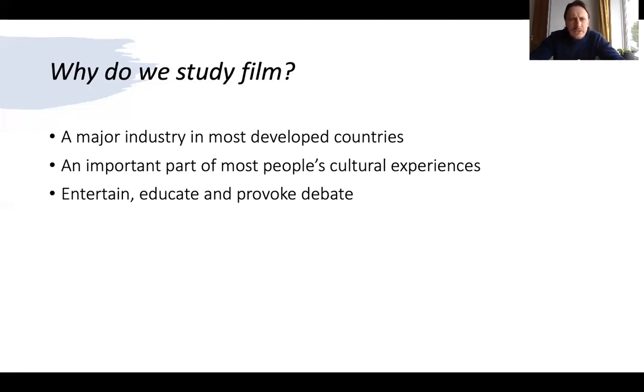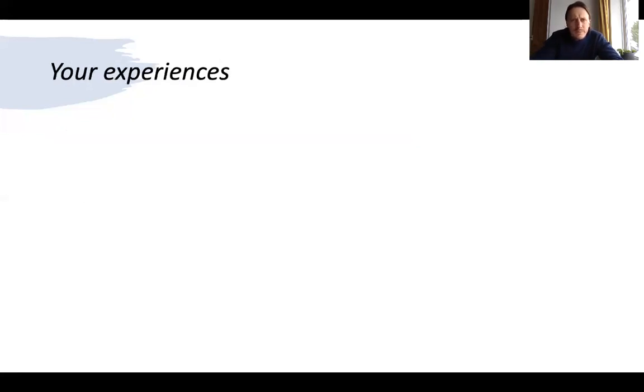And it's a major industry. It's a hugely powerful industry, the film industry. I think probably the video game industry is overtaking it now as another major industry. But even the video game industry borrows heavily from the film industry, because so many video games now adopt film style, look, narrative, and everything. So it's a really important medium, and that's why we study it, because we can learn so much from it. Now, I want you to think about your experiences of film.